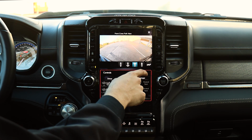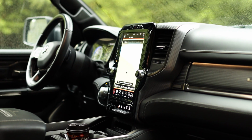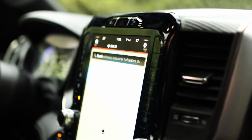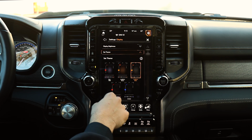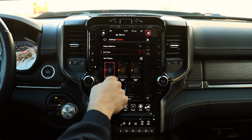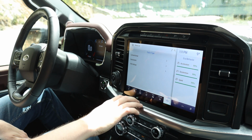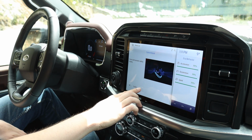Both of these trucks also have 12-inch infotainment screens, but obviously they are oriented differently. In the Ram, it doesn't feel overly distracting when driving, and the infotainment system is the Uconnect 4, but for the 2022 model year, it will be upgraded to the Uconnect 5 system. In the F-150, it utilizes Ford's latest infotainment system, Sync 4. It is a responsive and beautiful infotainment system to look at.